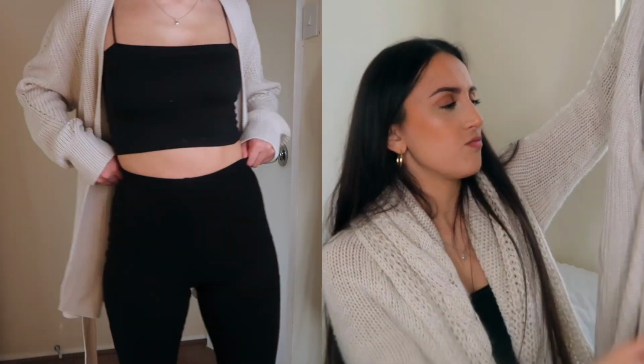I know Zara do their own version of this, the tie round cardigan. It's not as soft as I'd hoped. It's not as soft as the other cardigans that I've tried in this haul, and I just feel like it's more of a cheaper material. And I think this was a lot more expensive actually than the blue cardigan. So if I was to choose between this and the blue, I would choose the blue over this 100%.